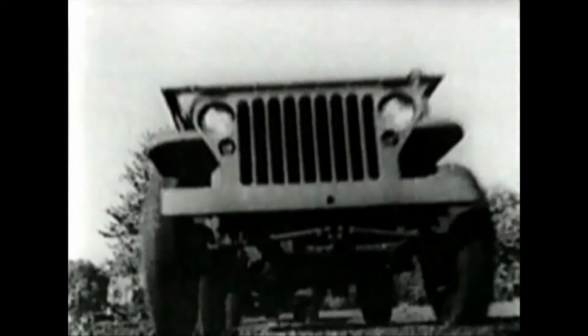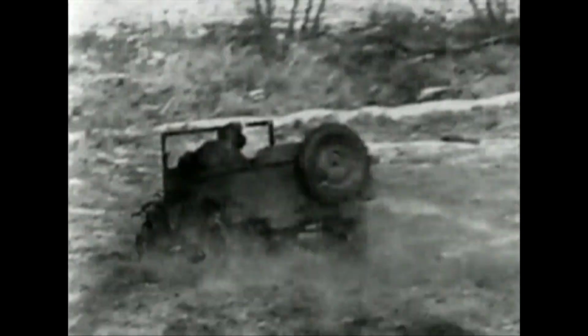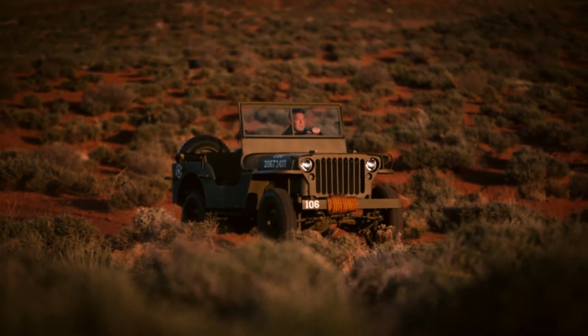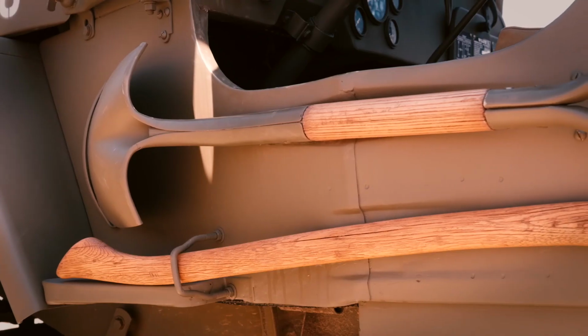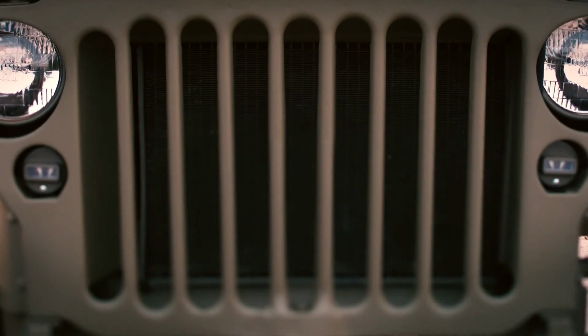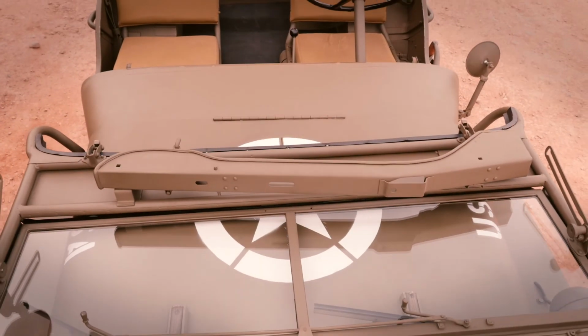Nothing makes you an expert in four-wheel drive like being the brand that popularized it. The first Jeep 4x4 was built in 1941 to go anywhere, do anything. That's why it was lightweight, robust and easy to drive. That's why it was a 4x4. The Willys Jeep 4x4 was the first ever mass-produced off-road vehicle.